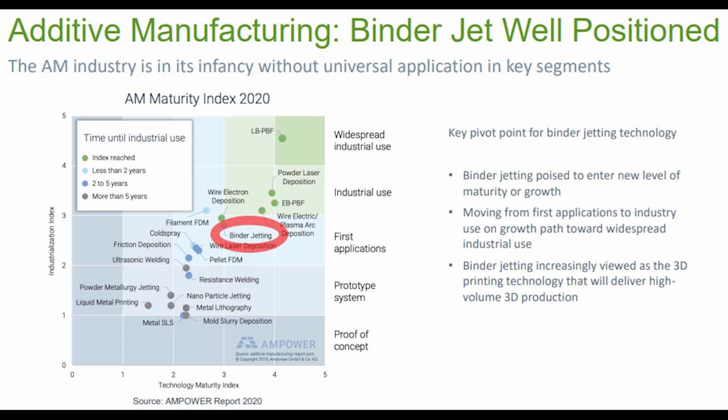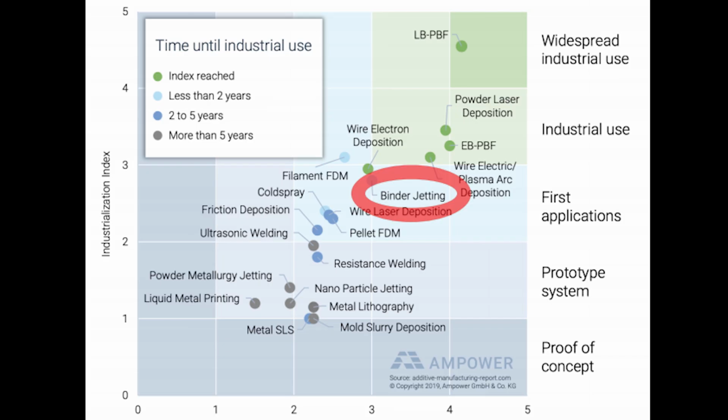Now, ExOne put together this matrix that shows how far out different additive manufacturing processes are from industrial use. Binder jetting, which they have circled here, is less than 2 years away from industrial use and probably 3 years total from widespread industrial use. Obviously, once this reaches mass adoption, it's going to grow like wildfire and could really kick off the start of this new industrial revolution.